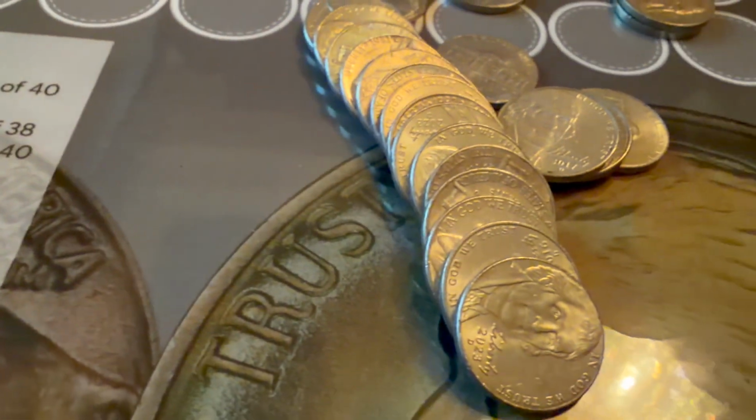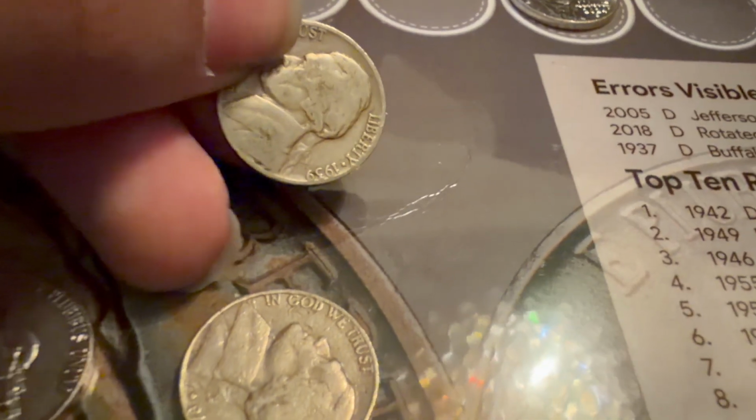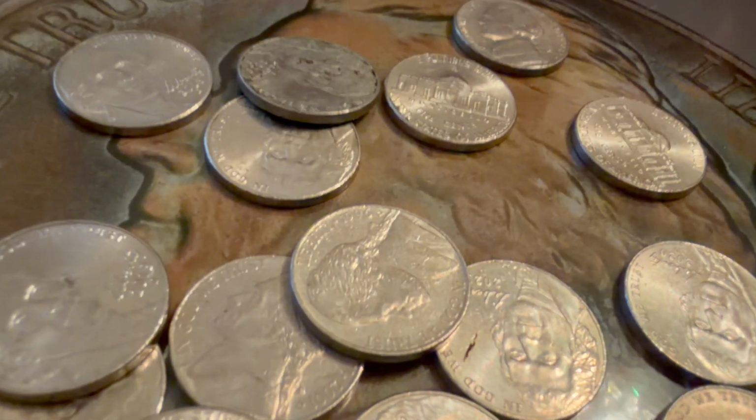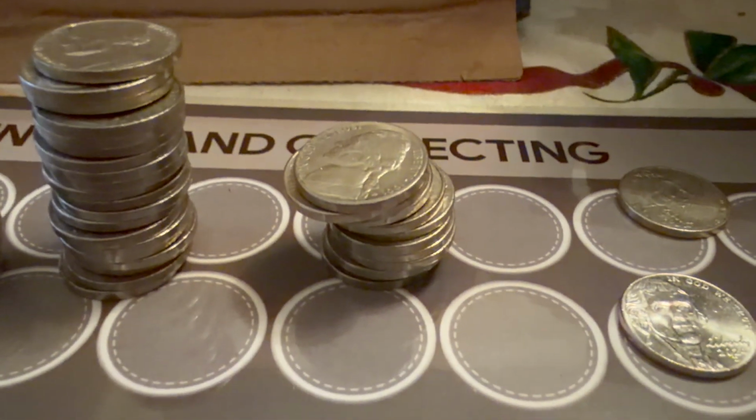All right, let's continue. Roll 5, towards the end of the roll, it's going to give us a 1939. We're hoping it has a mint mark. If not, it's still a good find. And it's a Philly. I will check it for the DDR off camera, but that's our second older Jefferson through 5 rolls. And I will give you a recap if we don't find anything else, which it doesn't look like there is.